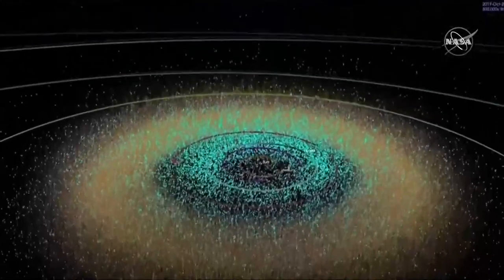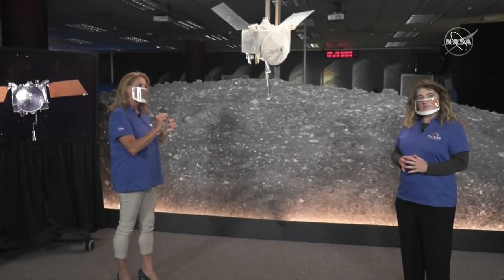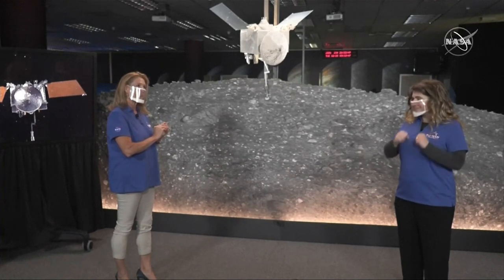OSIRIS-REx has reached the third and final natural feature tracking attitude. The spacecraft will hold this fixed attitude until TAG.